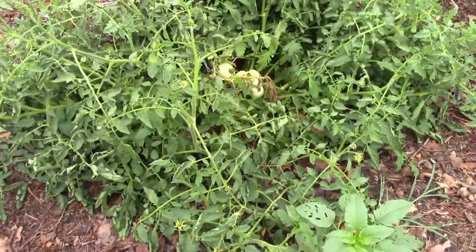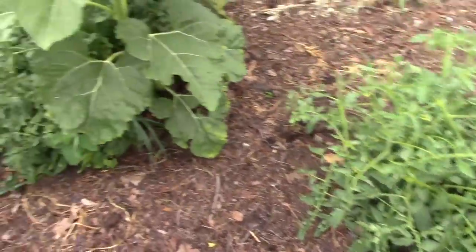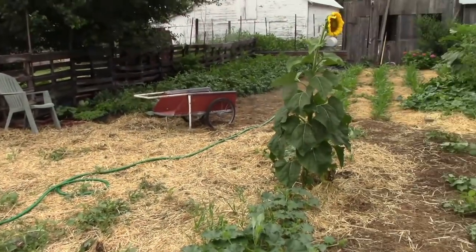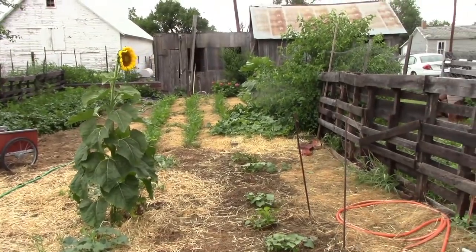But other than that, the tomatoes got blown around a little bit. As for the rest of the garden, I think it pretty much survived. Now we do have a chance for some more strong storms later on this afternoon, which I'm hoping we don't get, but I guess we'll just have to wait and see.